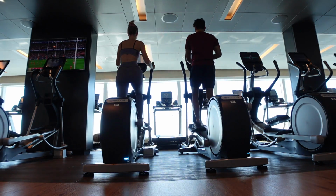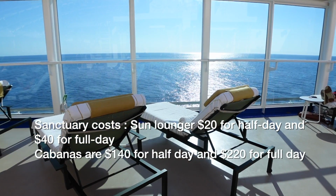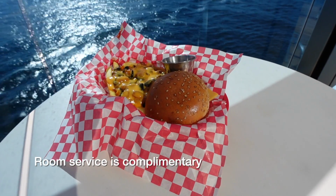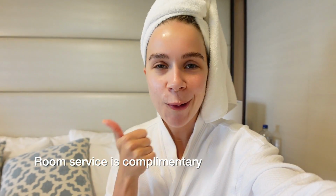And then we headed to the gym because yes, we are like that. We are that couple. We relaxed at the sanctuary, which is an adults-only oasis with hot tubs, drinks and snacks, and relaxed at the spa as well. And then ordered some room service for lunch. So it was so nice to just be the two of us. And then eventually we got dressed for dinner.